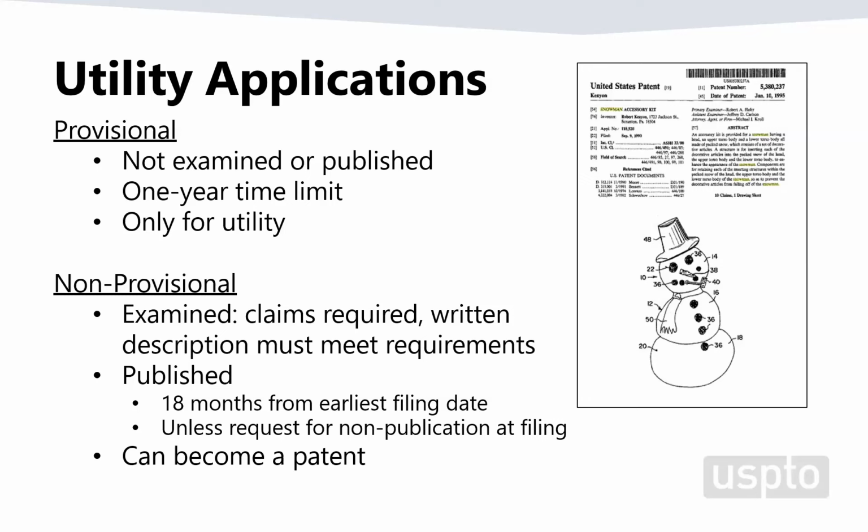Anyway, back to provisional: it is neither examined nor published. It has a 1 year time limit, and it's only for utility patents, okay? During that 1 year, that gives the inventor or inventors time to perfect the application. They can fill in what they need as far as the drawings. They can also seek funding.